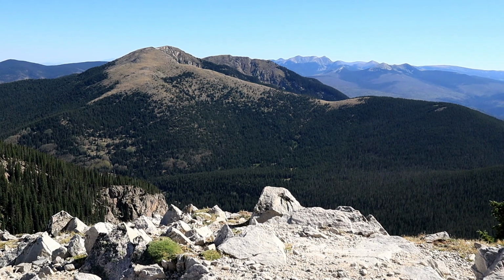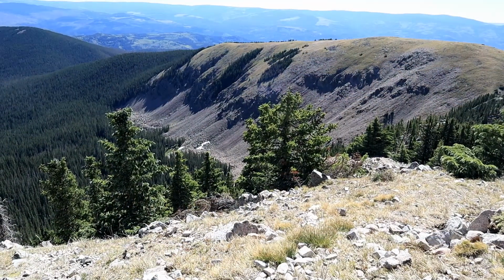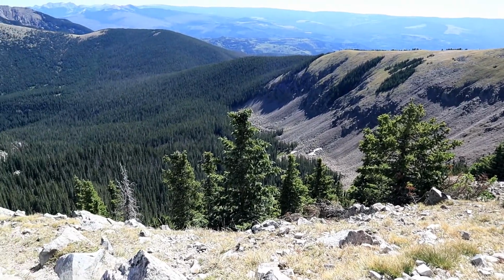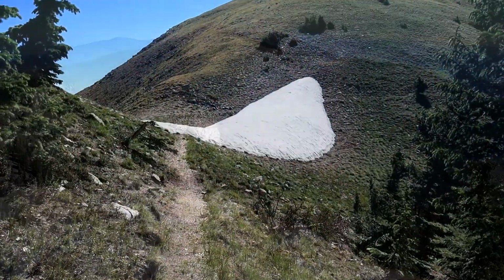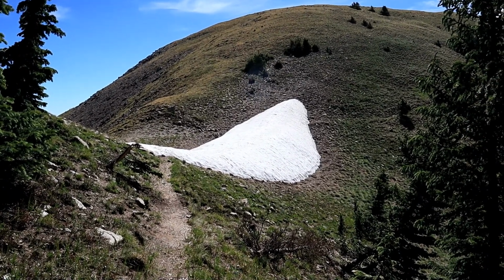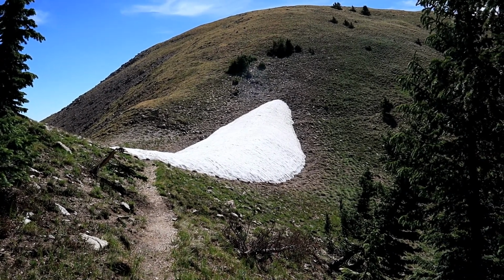There is a view of Santa Fe Baldy and Truchas Peaks to the north. And, of course, Penitent Peak, which is our next destination. Check it out. A snowfield here in July. It's July 10th. We had a good snow year, I guess.